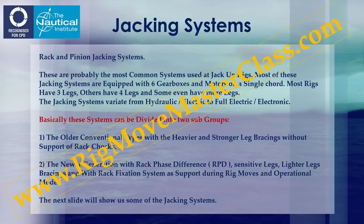Basically, these systems can be divided into two subgroups. 1. The older conventional types with the heavier and stronger leg bracings, without support of rack chocks. 2. The newer generation with rack phase difference, RPD, sensitive legs, lighter leg bracings and with rack fixation system as support during rig moves and operational mode. The next slide will show us some of the jacking systems.